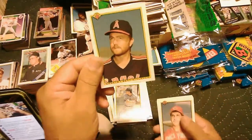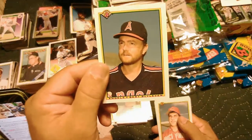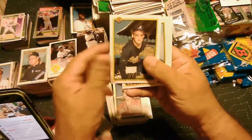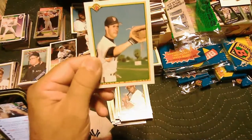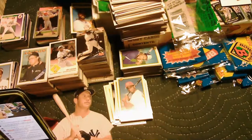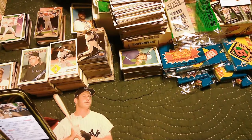Bert by 11. He TTMs, but he charges like $20 an autograph per card. And Will the Thrill. So there we go. We did get the Donnie Baseball. But that's all right. I can't remember how many people have the Bush card.